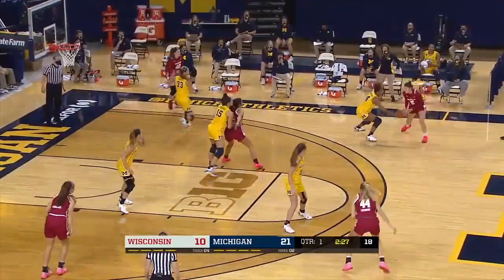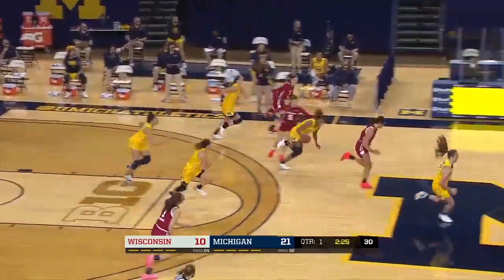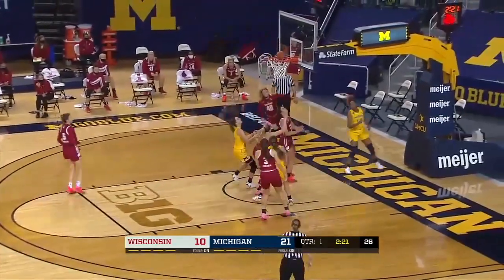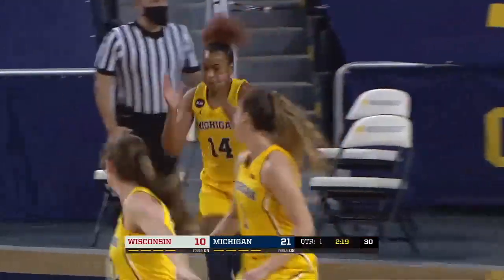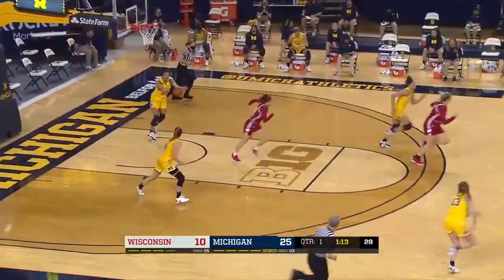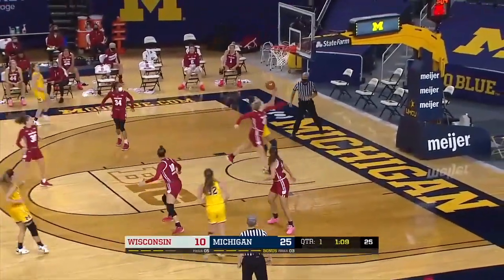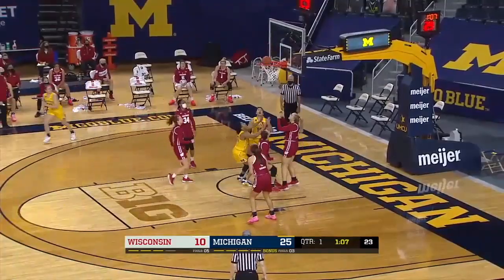Chalova hounded by Johnson and just picked her pocket. Kenray Johnson with the steal. Here comes Michigan the other way. Johnson all the way on the take. Yes, and a timeout taken by Jonathan Sippis. Tapped into the hands of Nas Hillman for the Wolverines. Up ahead, Michigan running the floor. It's Haley Brown inside. Reverse layup off the feet from Leigha Brown.